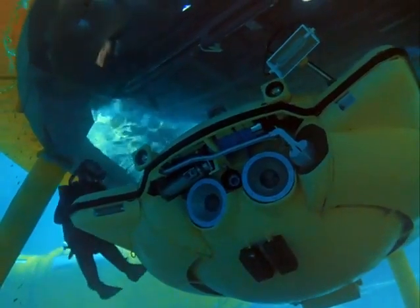Scallops travel by jet like the diving saucer.